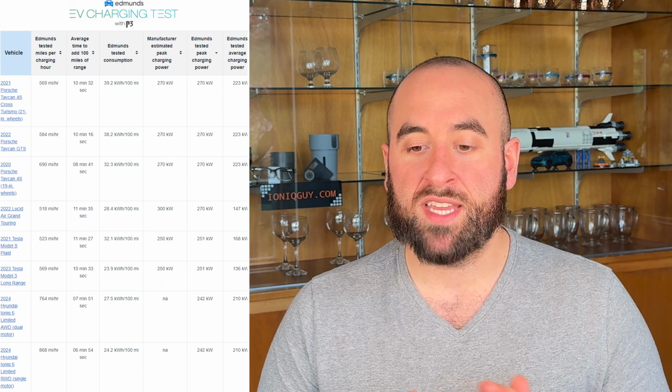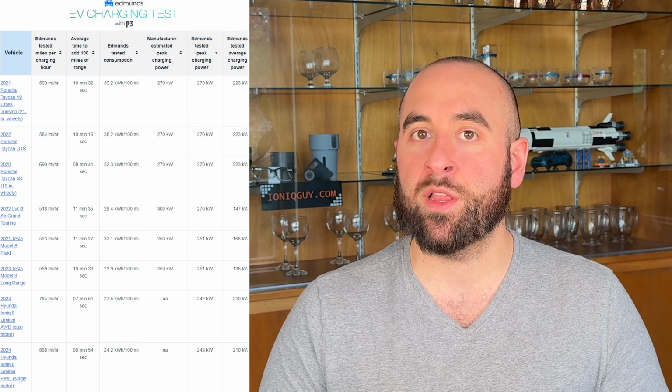Now, when sorting by peak charging power as tested by Edmunds, the Lucid and the Porsche take the cake here, 270 kilowatt peak. That is very impressive. The Tesla Model 3 caps out at 251 kilowatts, but it does not hold that for very long in its overall charging curve. Scrolling down a bit further, you'll see that the Hyundai Kia Genesis cars all have a peak of around 240 kilowatts. And then when you sort by average charging power, Porsche wins here at 223 kilowatts, but the Hyundai products are not far behind at 210 kilowatts. The Hyundai Kia Genesis cars have a very good charging curve.